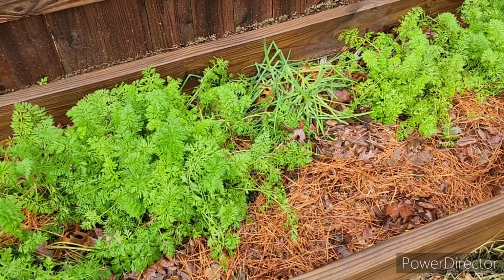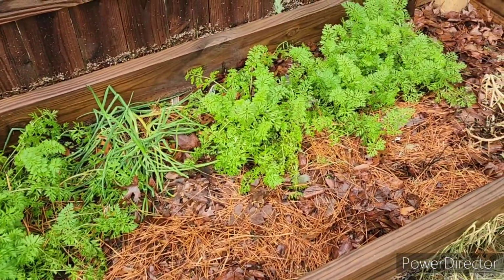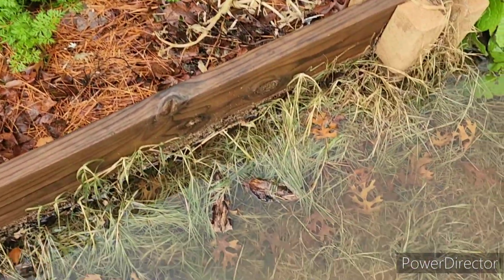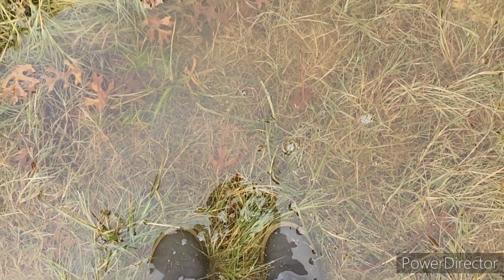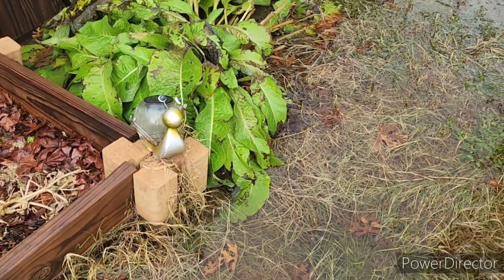Teddy ran up and through here again. But as you can see, he still lives here. And this is a lot of water, y'all. Like, we have grass. But this is how much water is pooling in my yard. So, things to think about.